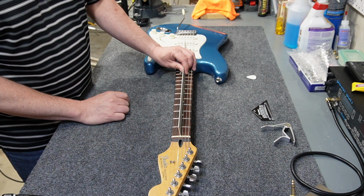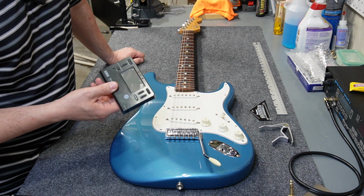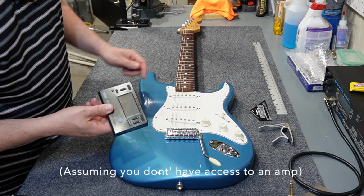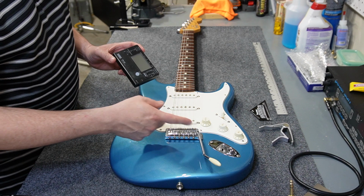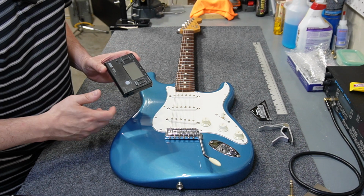Another tool you might not think about bringing is a tuner, and that's not really to tune the guitar, although it helps for that, but it's really to test the pickups. And you can plug a cord into the input jack, and from the output jack of the guitar, play your pickups in every position, and if the tuner can hear the pickups, that's an indication that they're probably working.